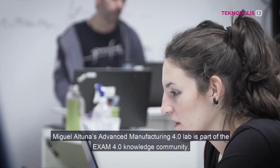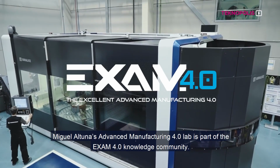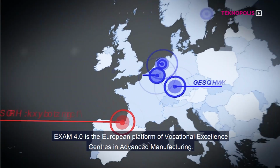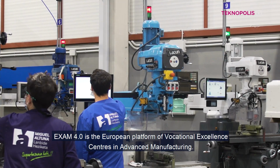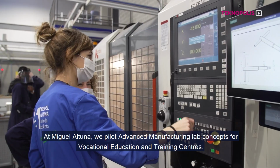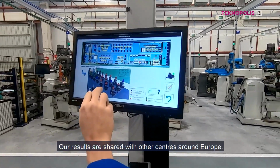Miguel Altuna's Advanced Manufacturing 4.0 lab is part of the Exam 4.0 knowledge community. Exam 4.0 is the European platform of vocational excellence centers in advanced manufacturing. At Miguel Altuna, we pilot advanced manufacturing lab concepts for vocational education and training centers. Our results are shared with other centers around Europe.